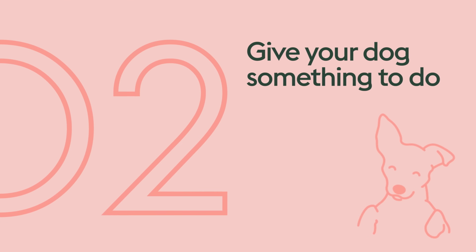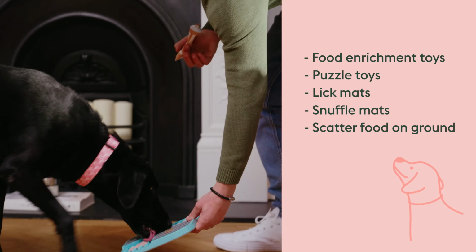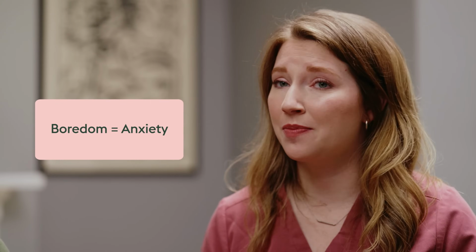So tip 2, give your dog something to do. Food enrichment toys, rubber types, puzzle types, snuffle mats, for example, can be really, really good. You can even scatter food, but make it positive for your dog whilst being away from you. So just like us, when our animals are bored, they start to get a little bit anxious. And so giving them positive enrichment with something at home, like a toy or a treat, can be a really nice way to calm that anxiety when you're gone.